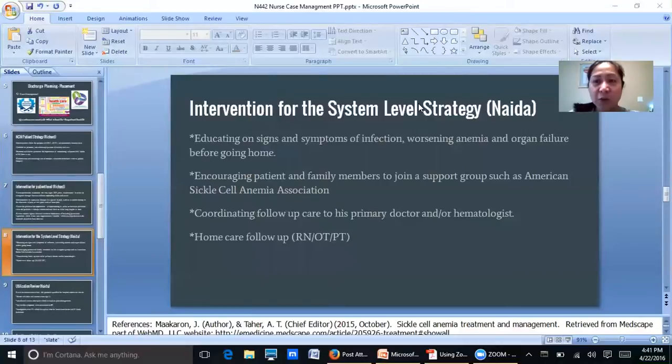Hi, this is Naida. I'm doing slides 8 and 9. Slide 8, interventions for the system level strategy. We need to educate the patient on the signs and symptoms of infection, worsening anemia, and organ failure before going home. We need to encourage the patient and family members to join the support groups such as the American Sickle Cell Anemia Association. We need to coordinate follow-up care to his primary doctor or hematologist. And depending on the insurance, we may do a home care follow-up for this patient.